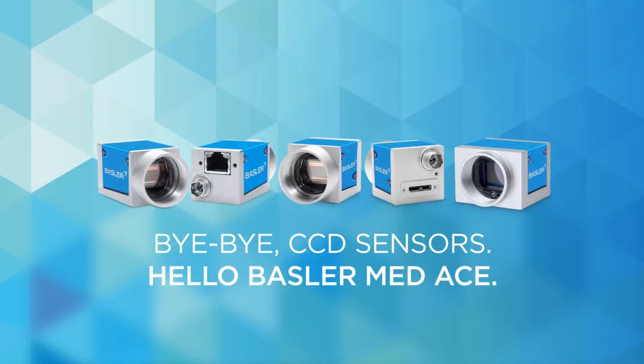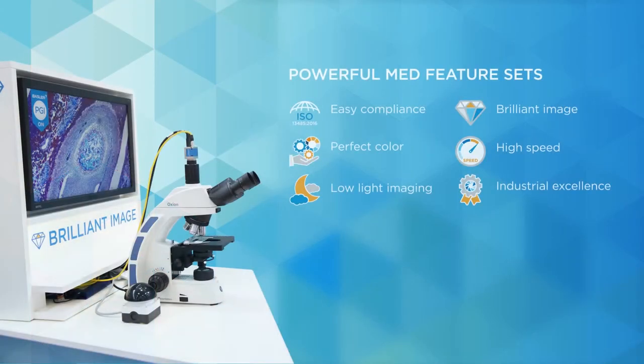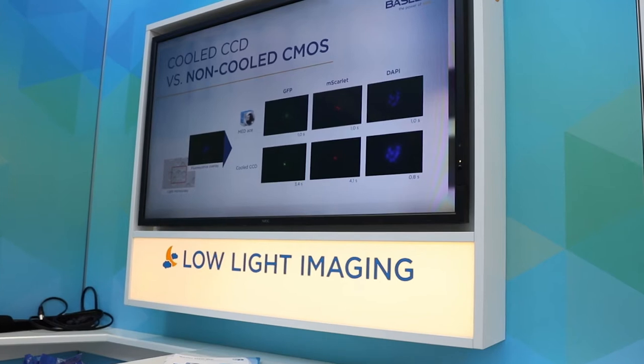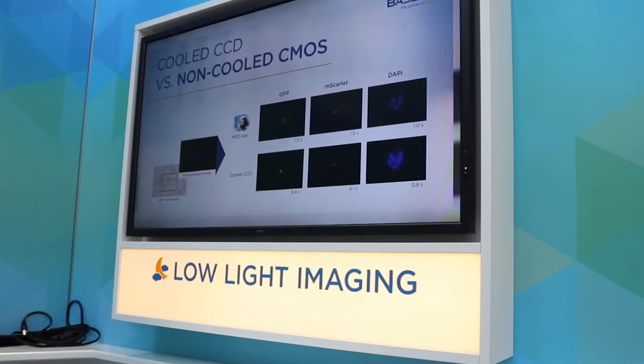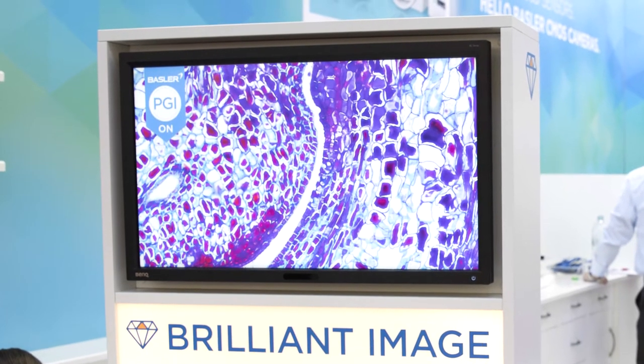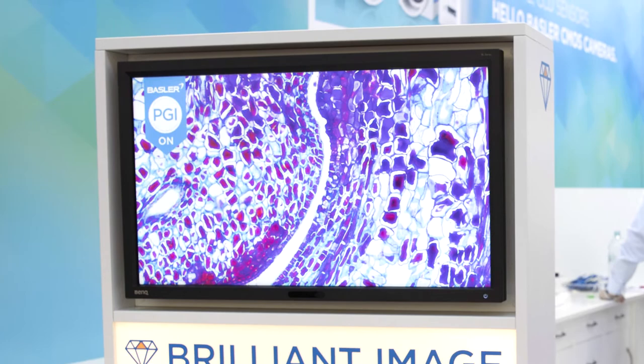The Basler MED comes with a special feature set consisting of ISO 13485 certification, low-light imaging features, excellent color reproduction, and beautiful auto functions to get very quickly a very beautiful image for microscopic applications.